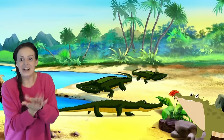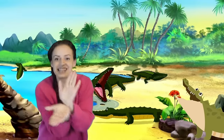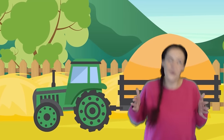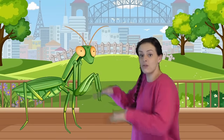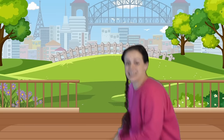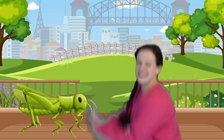Green, green, crocodile, snapping like a crocodile. Green, green, tractor, rumble like a tractor. Green, green, praying mantis, move like the praying mantis. Green, green, grasshopper, hopping like a grasshopper.